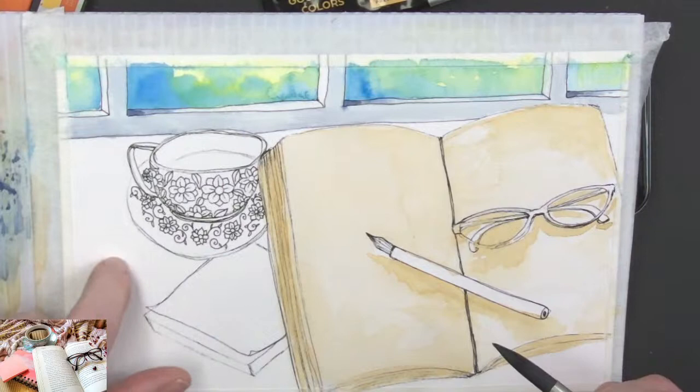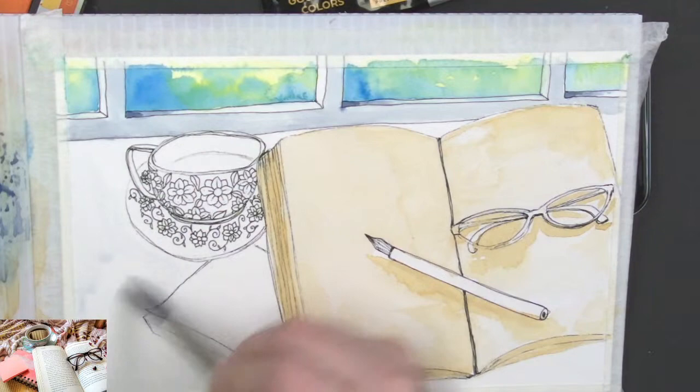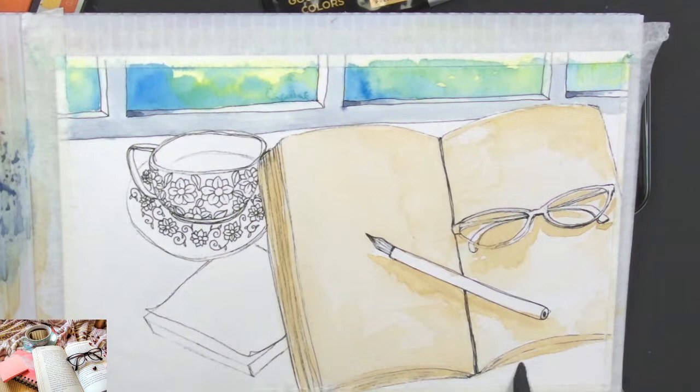I'm going to go in and start putting the color on the table. And I'm going to work carefully around my cup because I'm going to be putting a dark brown. I want a rich kind of dark walnut brown, but it's probably going to be more of a solid dark brown. We're not really going to be seeing the shadows from the book. The darker you make your surface, the less you're going to see those shadows.